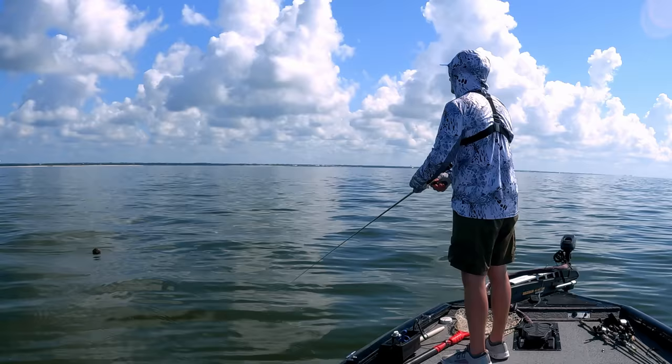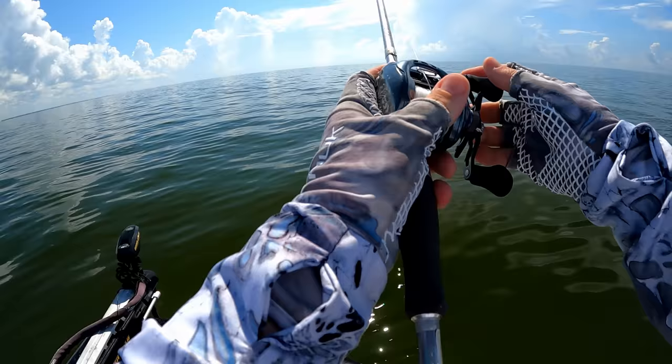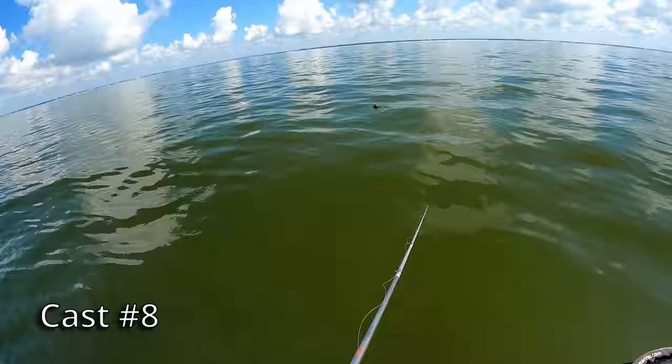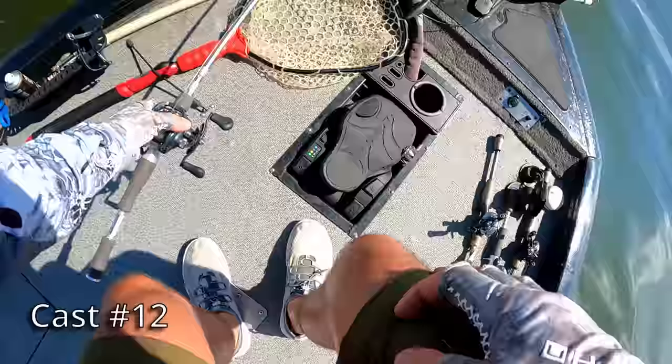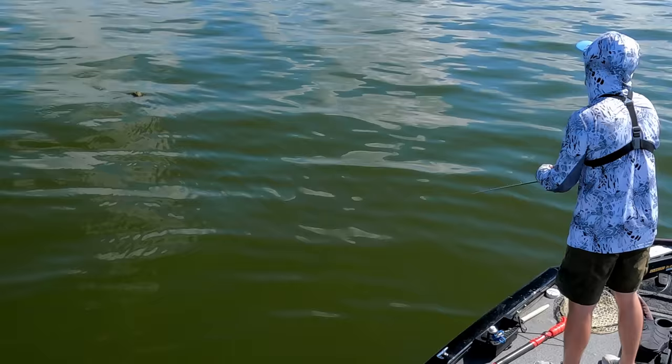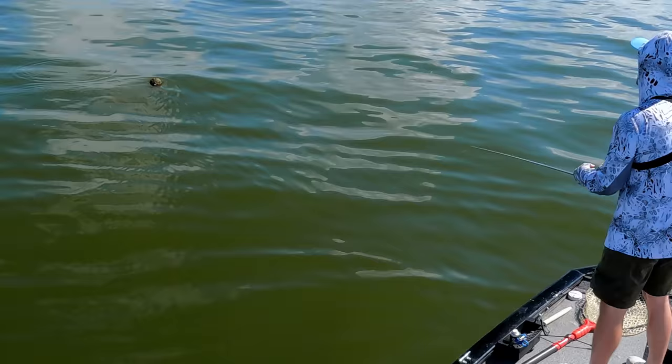God! He dropped me. Very, very, very skittish fish. Dude, just eat it. Stop looking at it. Come on, you little pain in the ass fish. Let's do this. Eat it. Man, he just looked at it. He's like, nah, I'm good.